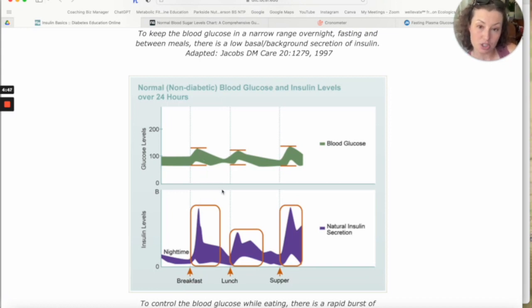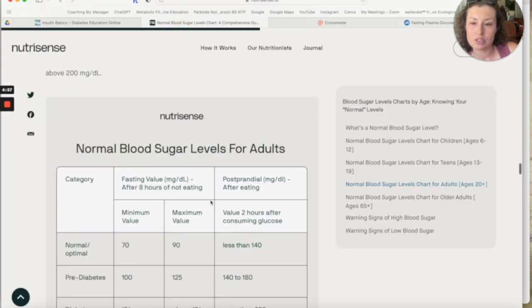It's going to flood a bunch of insulin out into the system, and then you might crash harder, and that's going to bring your blood sugar down potentially below this as well. And then you're kind of riding that roller coaster all day long. You're not going to feel too good.